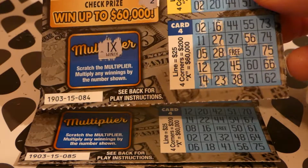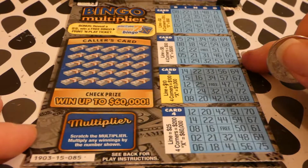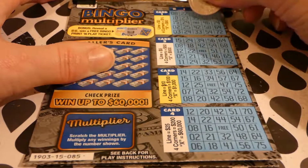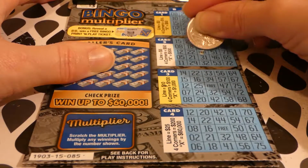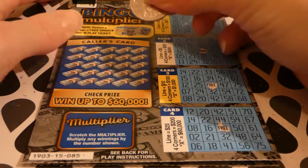Bye-bye. Ticket 84. I may earn the pack of threes. I haven't really paid a lot of attention here. A stack of coins. Jeez. All right.